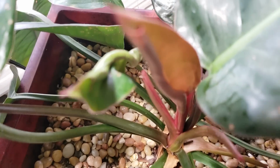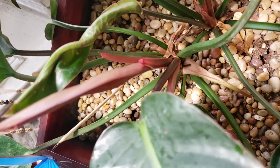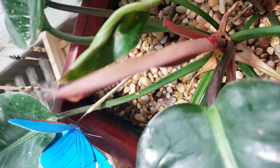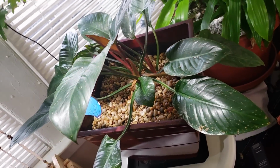Even the new growth were coming in looking that way, but I'm having a hard time. I don't want to get rid of it. I just kind of don't know what to do at this point. See the new growth coming in that way, but then this new growth is coming in fine. So I don't know if it's starting to resolve itself. Help me out with this one, guys, if you're an expert on this issue.